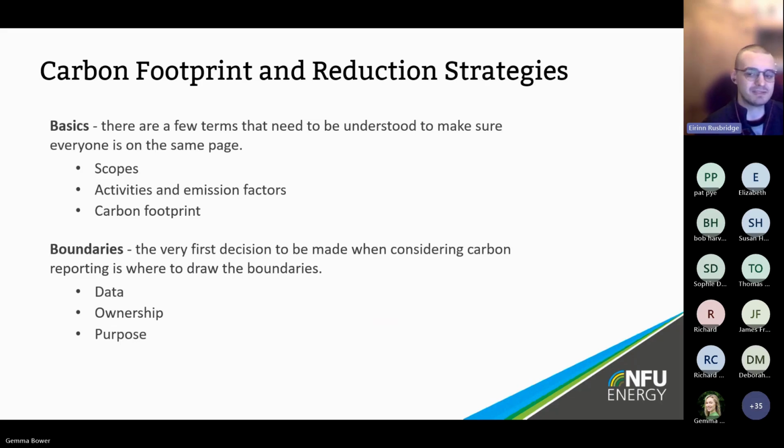And what they mean, scope 1 is your direct emissions. So that's any emissions occurring from an activity that you're doing which directly releases emissions, such as burning fuel, road transport fuel as well, stationary combustion, mobile combustion. If you're applying fertilizer to your land, then there's an amount of direct emissions from nitrogen that's coming from that. If you're keeping any livestock, then there's direct emissions from those.